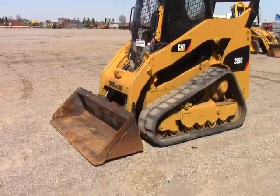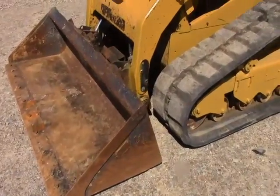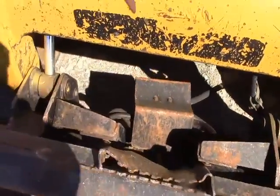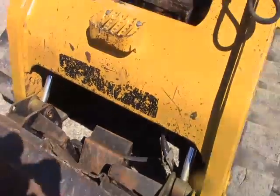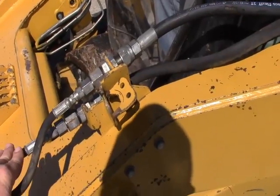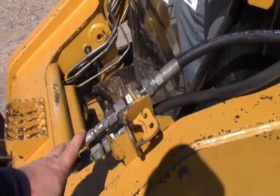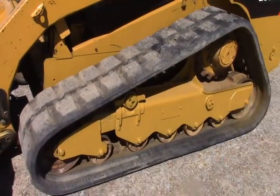I'm going to start our walk around here on the front. It does have the factory Cat bucket, bolt on cutting edge. This is a hydraulic quick attach. You don't have to leave the machine to attach the bucket. It does have auxiliary hydraulics. Guys, when it came in, they had taken the quick connects off and put that hose on there to keep the lines from leaking. So you will need to put your own quick connects on there. We don't have them. The machine did not come with any.